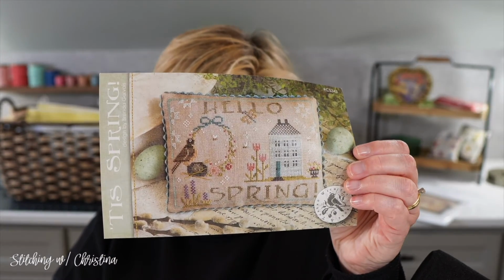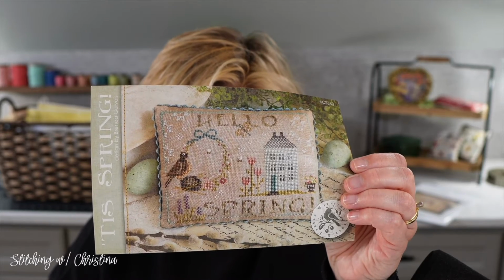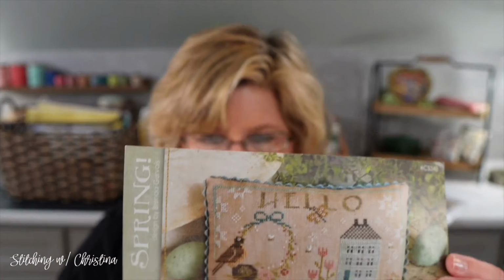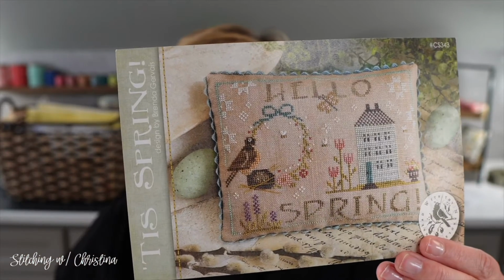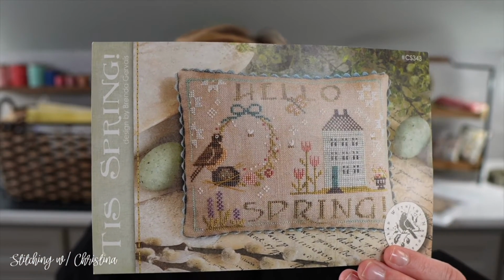And I love this one. The only thing is I don't remember if this came out for Nashville this year or if it's something from last year. But I love this one. So let's get this in a better view for you. Isn't that gorgeous? So I did start working on this one, and I am loving it.